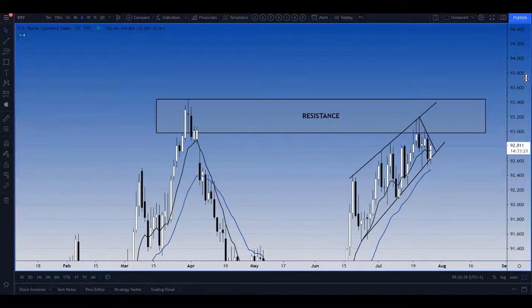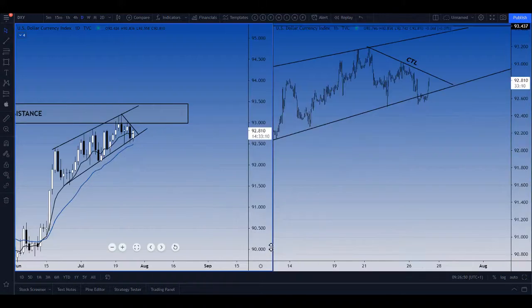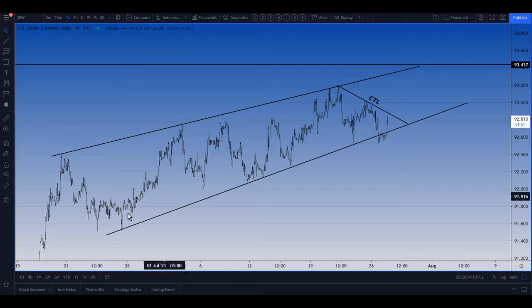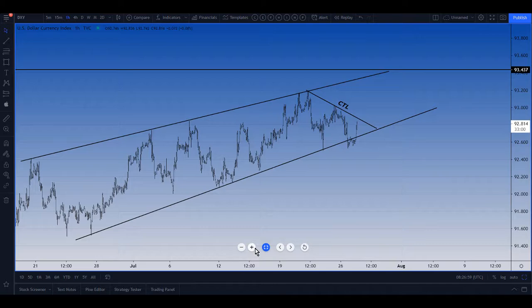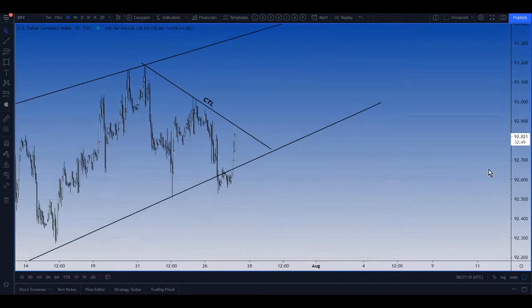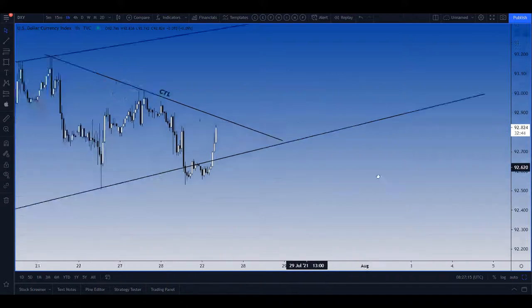Dollar index looks like it does want to push into this resistance level here and to test this high. Looking at today's momentum so far, if I just show you on the one hourly chart, here is the pattern or the structure that we are trading within, and I've drawn what's called a counter trend line, or a CTL for short, across these highs here. So looking very, very bullish here. 1, 2, 3. It's the third hour of very bullish momentum. It started off slow, as you can see here, and then it's built up.